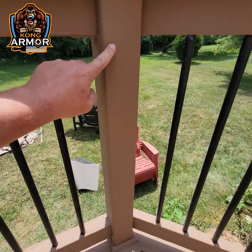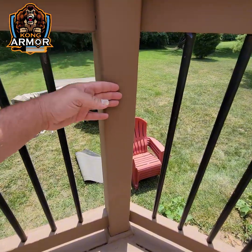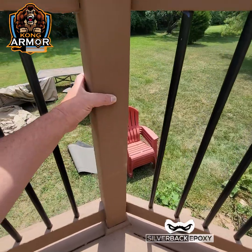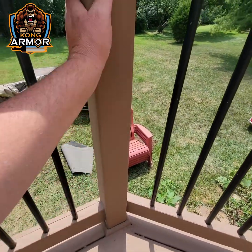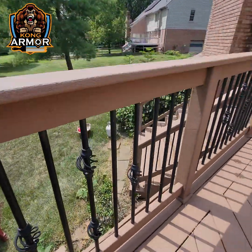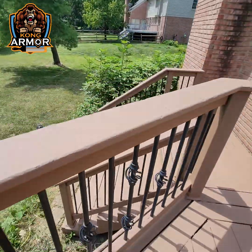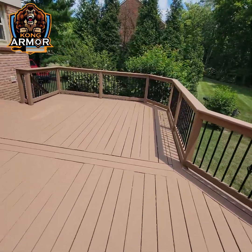Now, these posts have big, large checking in them. We took Silverback Epoxy, the world's toughest deck post crack filler, and we filled all that in and we knifed it over flat, and now we got these really beautiful synthetic looking posts, right? Just gorgeous. Some of you may be seeing a little bit of marks on the black spindles. Disregard that. That was all here before we got here. That's the previous red coating that you're seeing on there, and the owner knows about it. They know it was there before we got here, right?